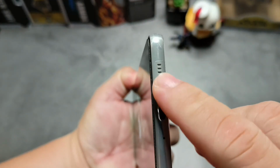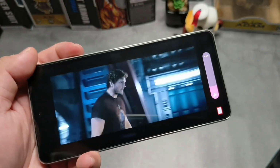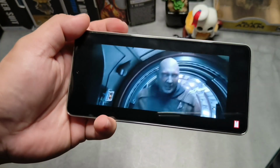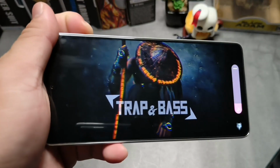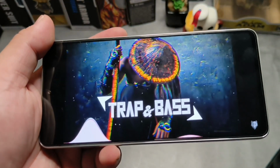Here you have one speaker, and the other one is located here, just above the earpiece. So as you can see, it gets pretty loud. Hindi mo na kailangan maglagay ng Bluetooth speaker or magkabit ng headset if you're just only using it in a quiet room. Try naman natin sa music.